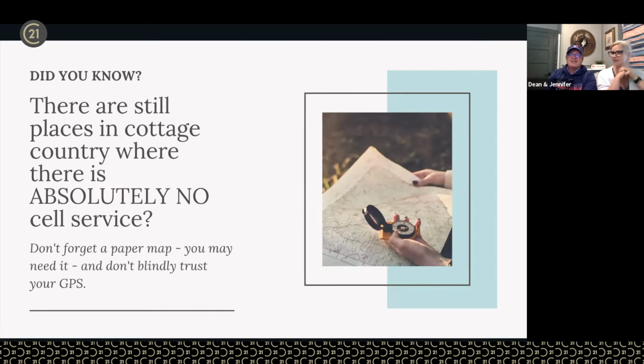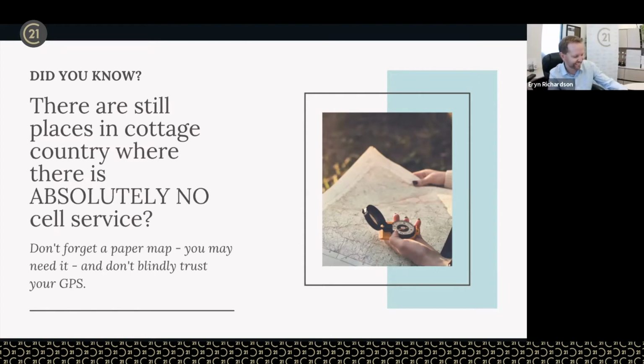There were big rocks. We look up, and then there's this rock cliff. And Dean said, no, Jenny. This is an ATV trail. Oh, man. It took 20 minutes to back out.